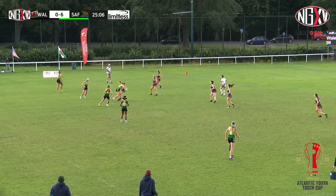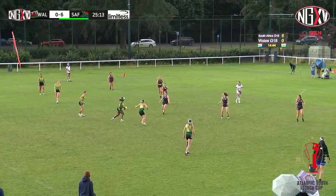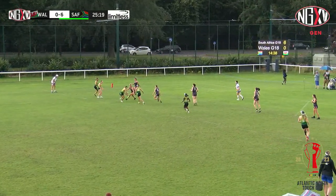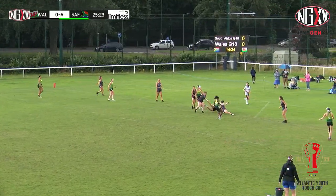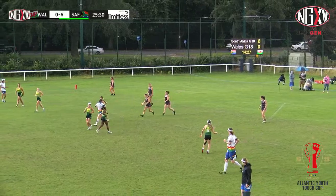South Africa, 6 to the good, chasing a 7th. And almost, I'm tempted to say playing for time a little bit already. Now they stamp on the accelerator. Yeah, I think they're just aware that they can go through the motions now. The spaces will come. And they can just sort of coast throughout the rest of this game.